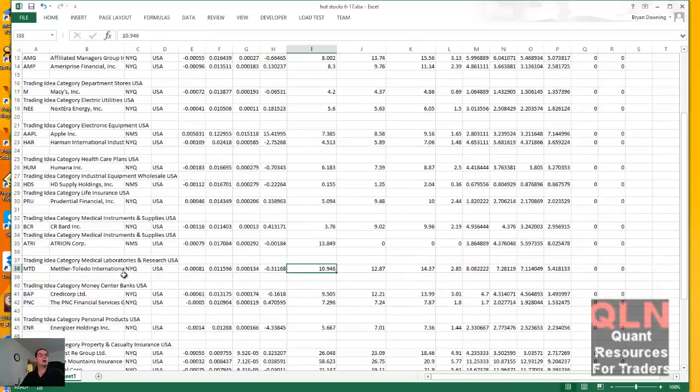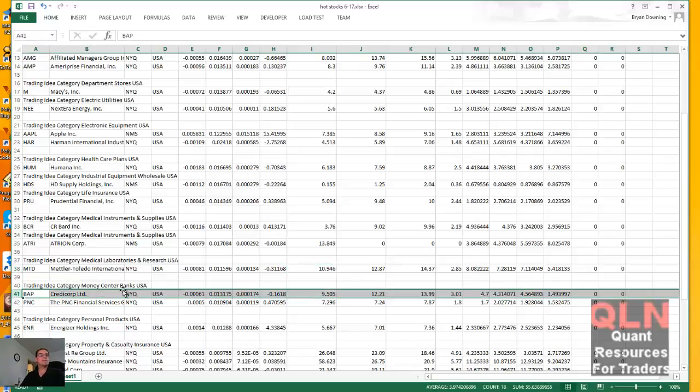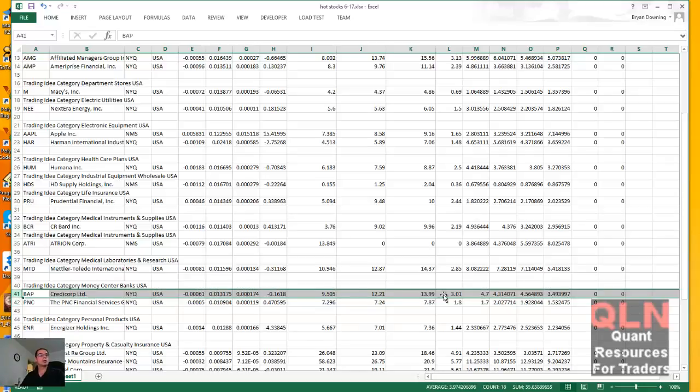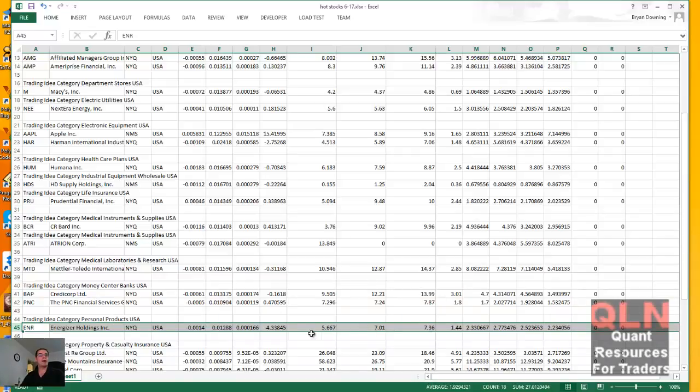This one's not bad for medical laboratory, Mettler Toledo. This one's not bad as well for Money Center, and same with the PNC. But Credit Corp might be a better one to play. Then we have Personal Care, Energizer, not bad.